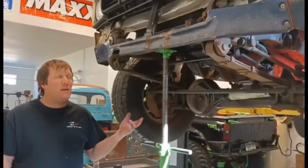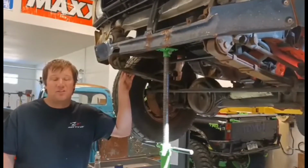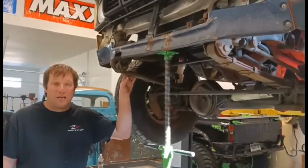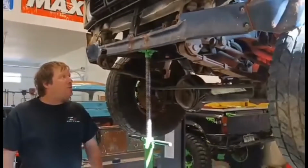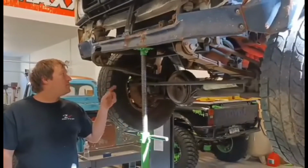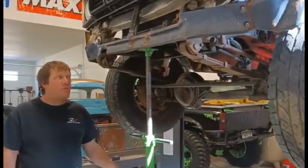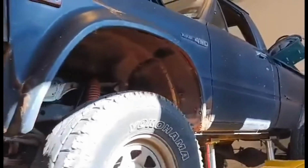It does run. We have to pour some fluid down the carburetor to get it going to start off with, but after that, it'll idle, it'll run, it'll stop, it'll do everything. So today we are changing the oil, the radiator fluid, both diffs, the transmission, and the transfer case, and putting new fresh fluid in there.